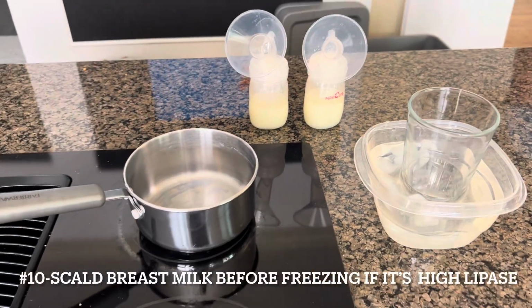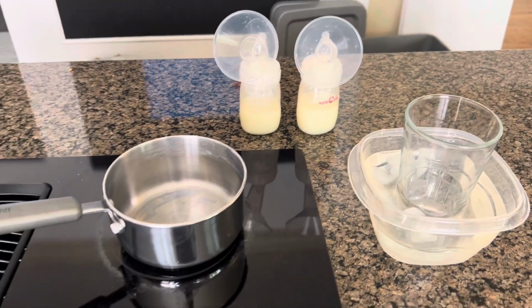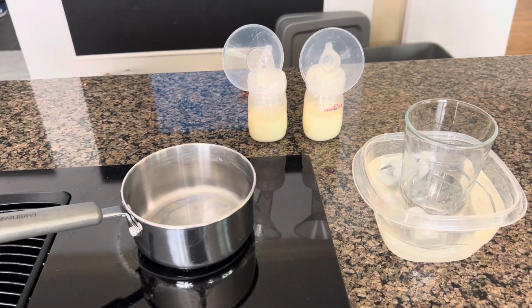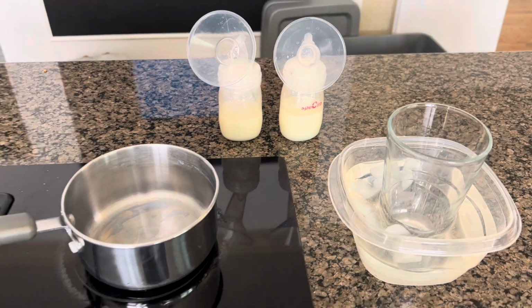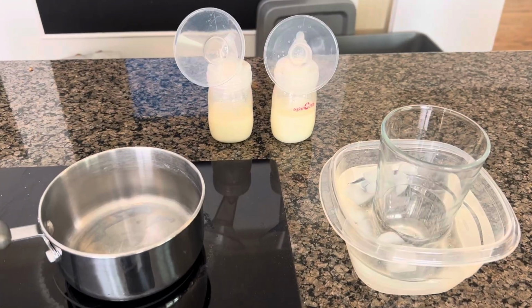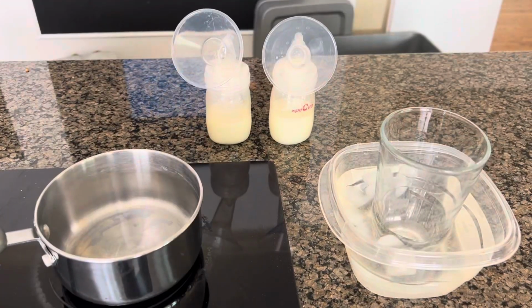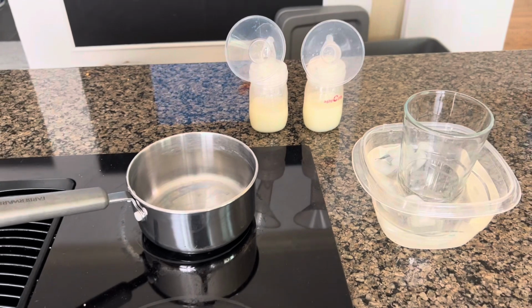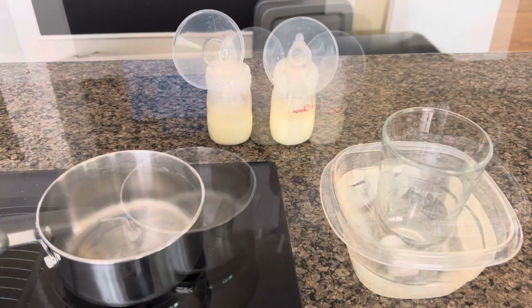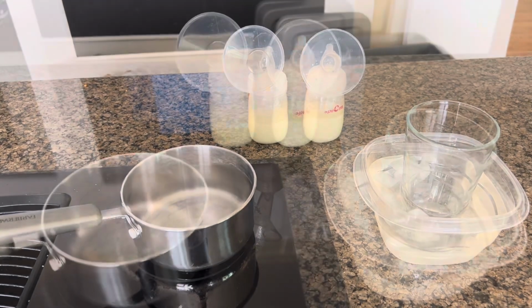If you're breastfeeding your baby, it might be important to find out if your milk is high lipase. High lipase milk can make frozen milk or milk that's been in your refrigerator taste soapy or have a funny taste to it after it sits or is defrosted. And baby might be less likely to drink from it.